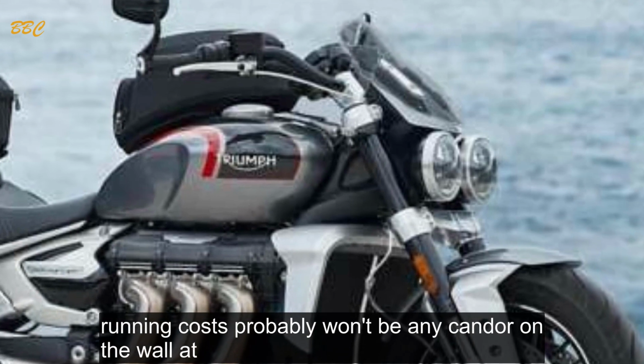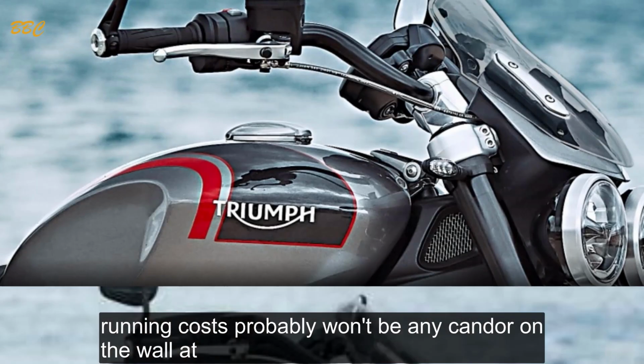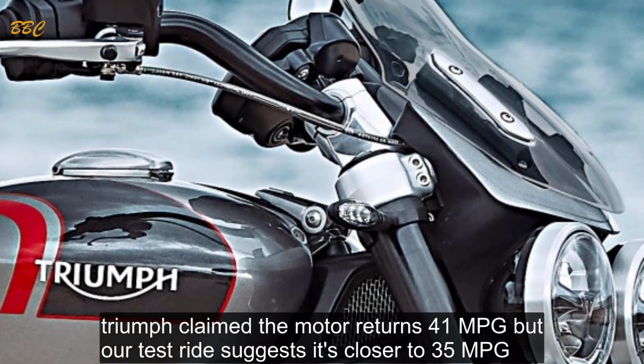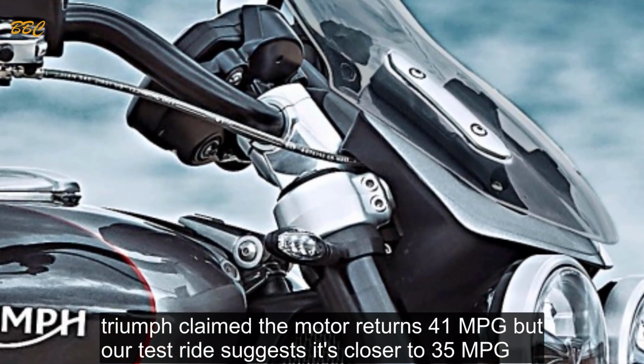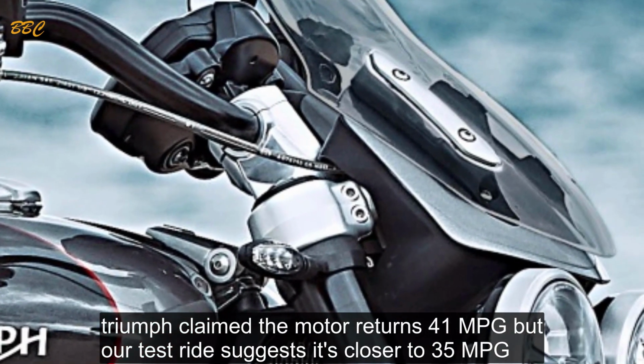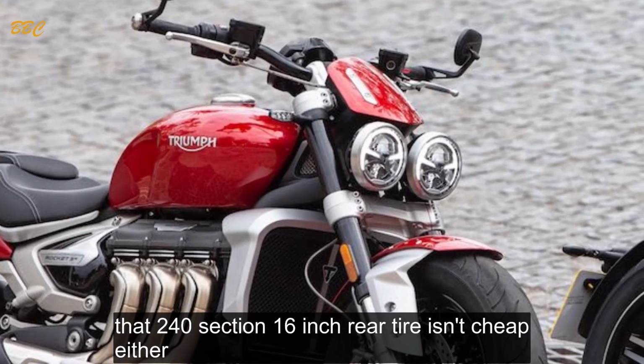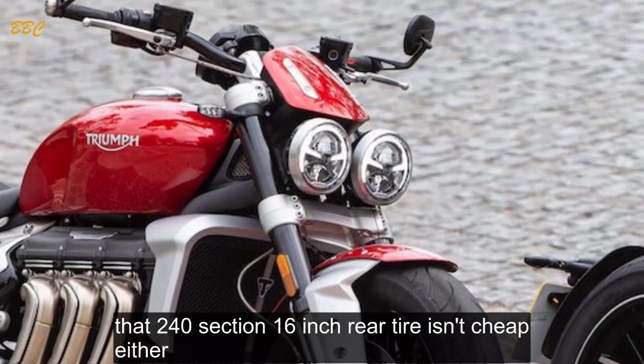Running costs probably won't be any kinder on the wallet. Triumph claimed the motor returns 41 miles per gallon, but our test ride suggests it's closer to 35 miles per gallon. That 240-section, 16-inch rear tire isn't cheap either.